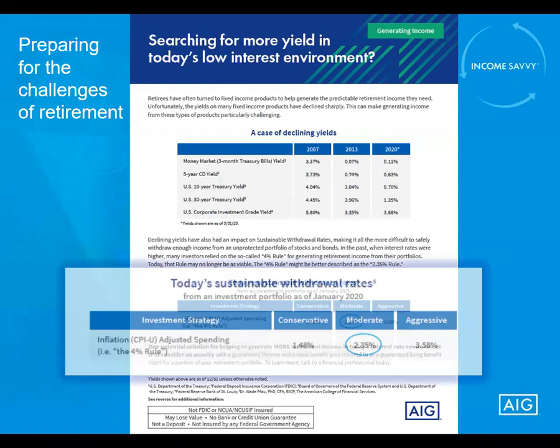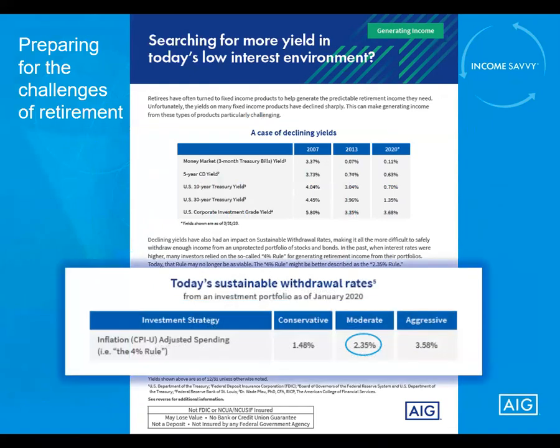What we're hearing from investment firms is that the CPI-U inflation-adjusted spending rate in a moderate portfolio of 50% stocks, 50% bonds, is now 2.35%. So imagine this: you had $1 million of retirement savings, and you were planning on spending at least $40,000 of it every year, adjusted for inflation. Now, most of us have Social Security today, so that would complement what we were getting in Social Security. So we thought that was a very conservative withdrawal.